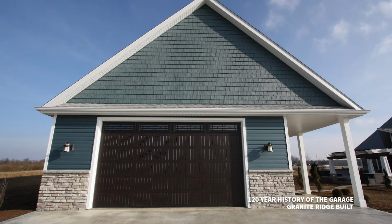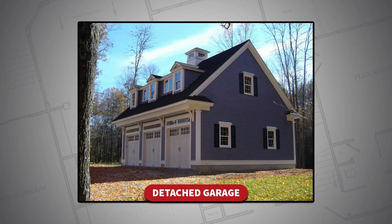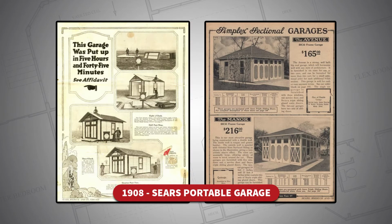Fast forwarding, you get into about 1908, and then detached garages really came into play. The reason they were detached was a couple of reasons. The fumes and smells that the vehicles were producing would leach inside the house if it was attached, and then fires, like you mentioned, were big. Some other names for those detached garages were motor homes and car barns, but architects ended up finding that garages were the best term. In 1908, Sears came up with what they called a portable garage, so they could move that around.